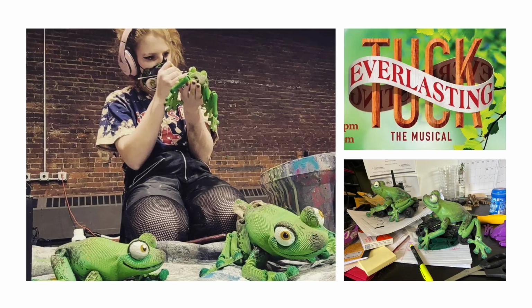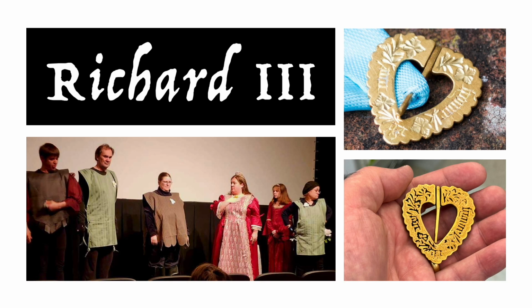operated from offstage. This brooch was recreated from a photograph of one purported to be given by nobleman William Hastings to his wife shortly before he was executed by Richard III. The print was used as a prop in a performance by the Recycled Shakespeare Company of Shakespeare's Richard III.